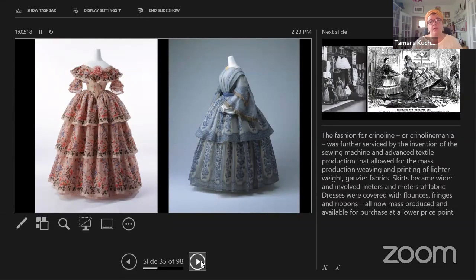The fashion for the crinoline, or crinoline mania, was further serviced by the invention of the sewing machine and advanced textile production that allowed for mass production, weaving, and printing of lighter weight, gauzier fabrics. Skirts became wider and involved meters and meters and meters of fabric. Dresses were covered with flounces and with fringe and ribbons. All of these decorations now mass produced and available for purchase at a lower price point than once was.